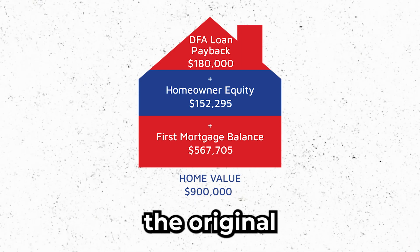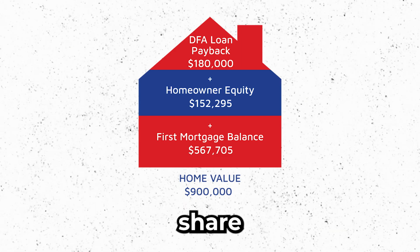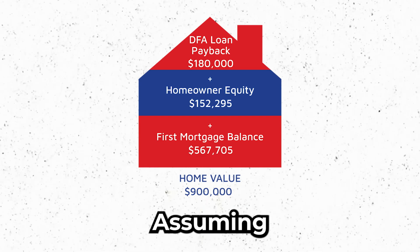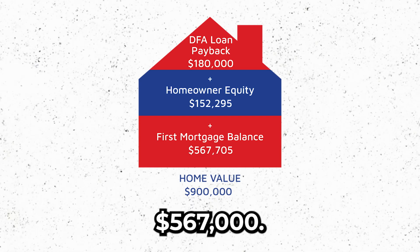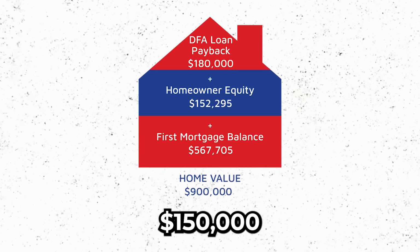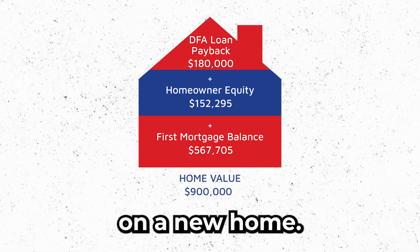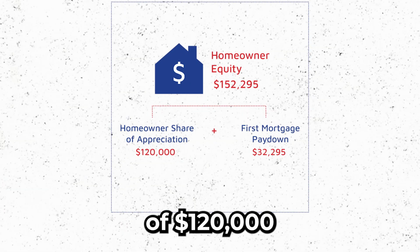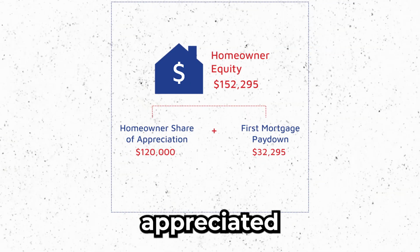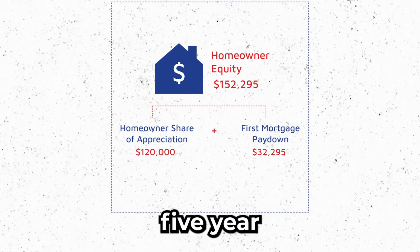$150,000 of that is going to be the original loan that you took from them, and then $30,000 of that is going to be the California Dream for All share of the appreciated value of your home. Assuming your mortgage balance is somewhere in the range of about $567,000, you would then have over $150,000 in equity that you would walk away with. You could put it in the bank, or use it towards the down payment on a new home. That $150,000 would consist of $120,000 that was your share in the appreciated value of the home, and over $30,000 that you will have paid the mortgage down in that 5-year period.